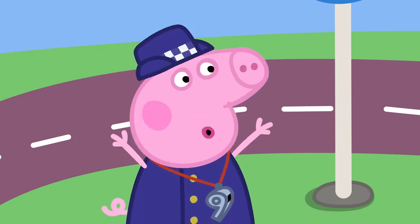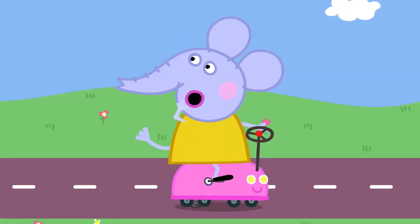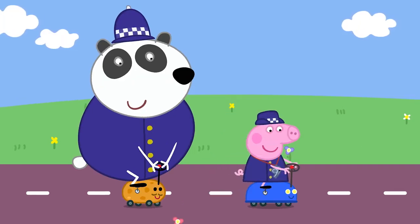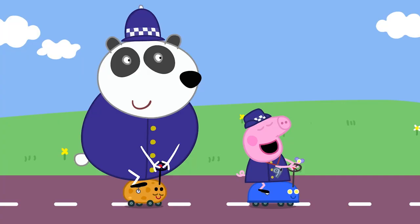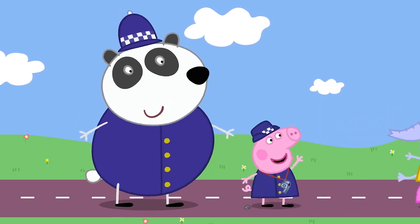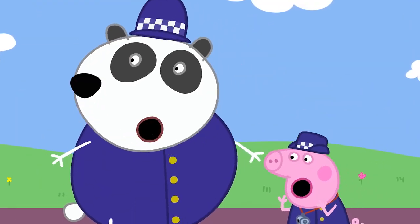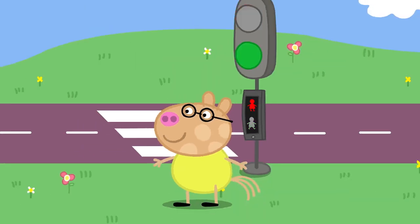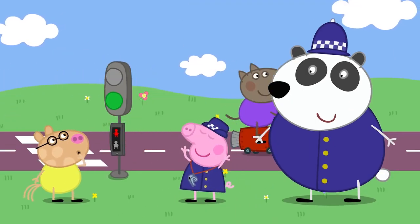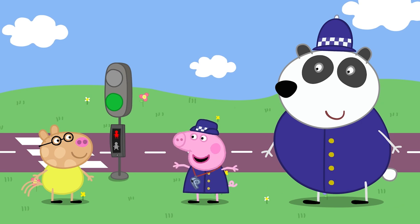No, no, no. Emily, you need to stay on your side of the road. Sorry, Peppa, my wheel is stuck. We'll come help you. Wee-oo, wee-oo, wee-oo. We're keeping the road safe for cars and people. Pedro hasn't noticed that Green Man has turned to red. Pedro, the red man means don't walk. Thanks, Peppa. All in a day's work.